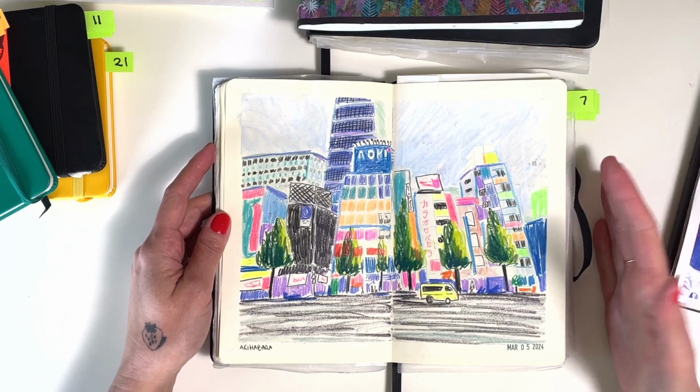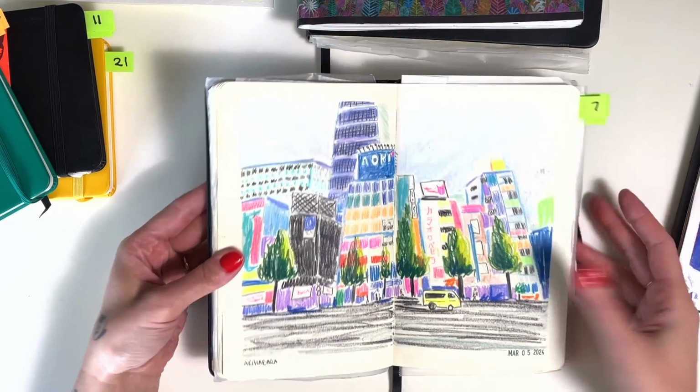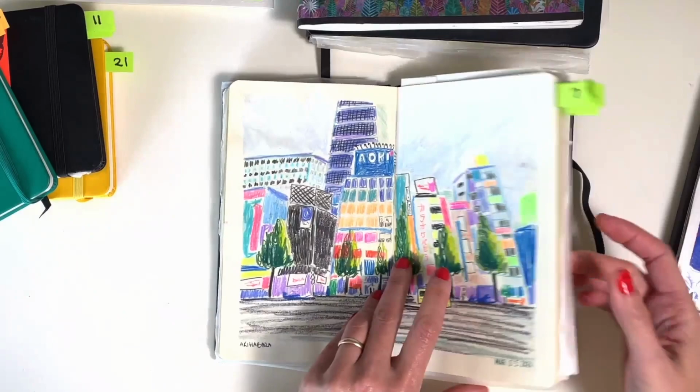This is a scene from Tokyo. Again, I just used color pencil. Who am I? What is this? When do I ever do that? Must have been the vibe for that time. That doesn't need a thing in the middle.